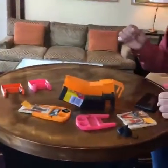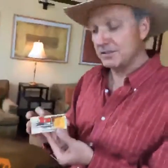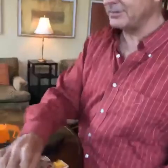Okay. We're not really building a mousetrap. What we use are your standard off-the-shelf mousetraps. And you can demonstrate with our mouse. Okay, be careful.